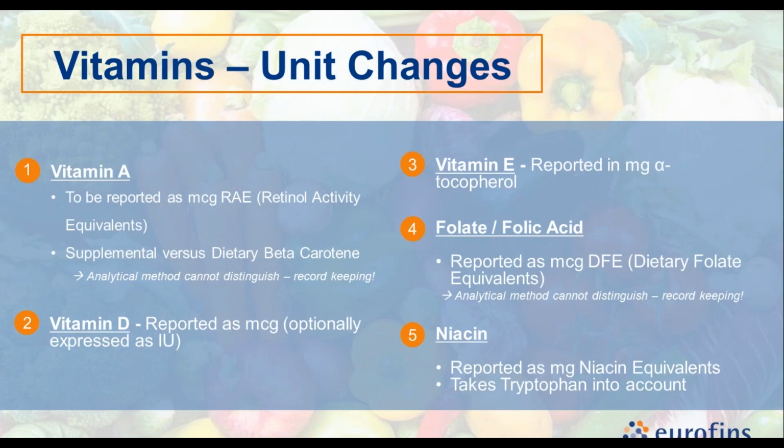And then niacin as well has a unit change, and it's now going to be reported as milligrams of niacin equivalent. Something a little different about this is that it actually takes the tryptophan value into account. There's some high-level science behind this that we can delve into a little deeper if needed, but essentially the tryptophan value is now taken into account. So if you are getting a lab analysis, sending your sample to Eurofins, we will want to make sure that we're testing for tryptophan in order to report the niacin on the label.